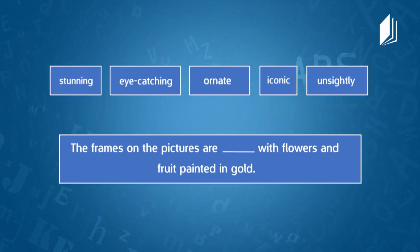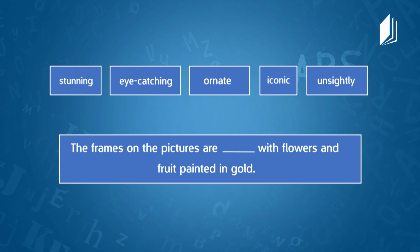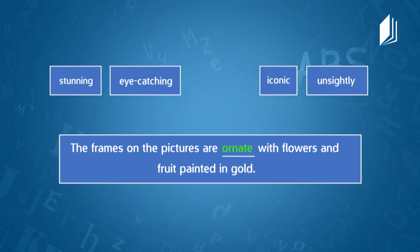The frames on the pictures are something, with flowers and fruit painted in gold. And the word here must be ornate. And the sentence will look this way. The frames on the pictures are ornate with flowers and fruit painted in gold. So something very, very complicated in design. Okay, nice. And now you have to try.